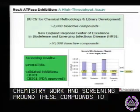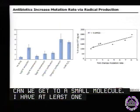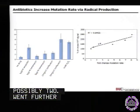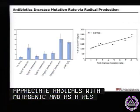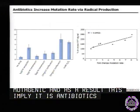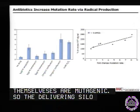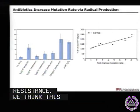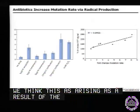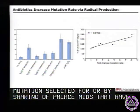We're down to just a few minutes, so I've got at least one case study, possibly two, and I'll quickly go through it. Kohansky went further and said, as all of you can appreciate, radicals are mutagenic, and as a result this would imply that the antibiotics themselves are mutagenic. So delivering bactericidal antibiotics would themselves produce mutations that could lead to resistance, right? We generally think of resistance as arising either from the random introduction of mutation that is then selected for, or from the sharing of plasmids that have resistance genes. Kohansky went further and said, well, maybe the antibiotics themselves are mutagenic.